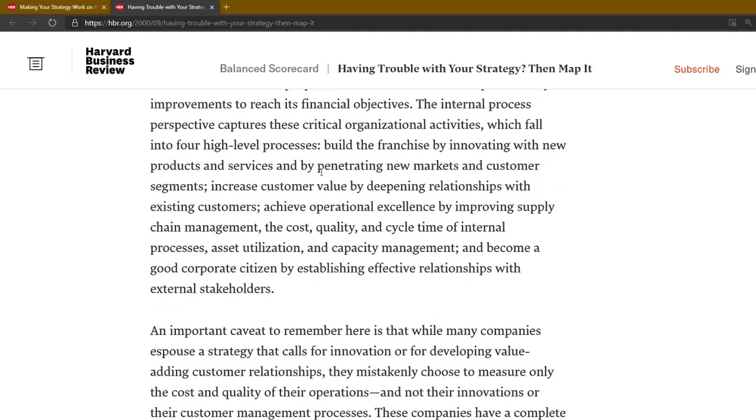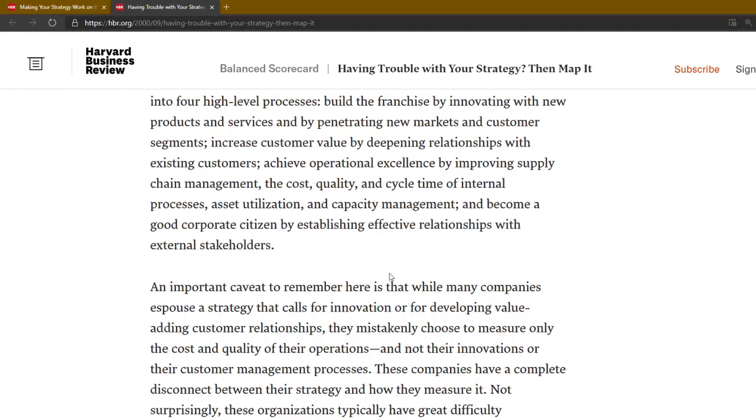by innovating with new products and services, and by penetrating new markets and customer segments; increase customer value by deepening relationships with existing customers; achieve operational excellence by improving supply chain management, the cost, quality, and cycle time of internal processes, asset utilization, and capacity management; and become a good corporate citizen by establishing effective relationships with external stakeholders.